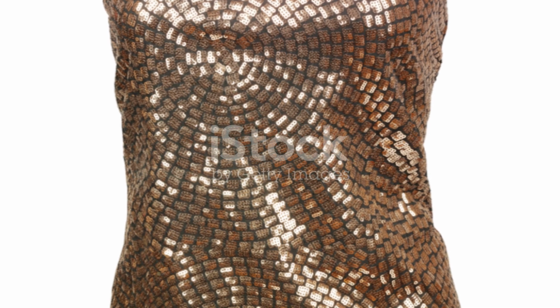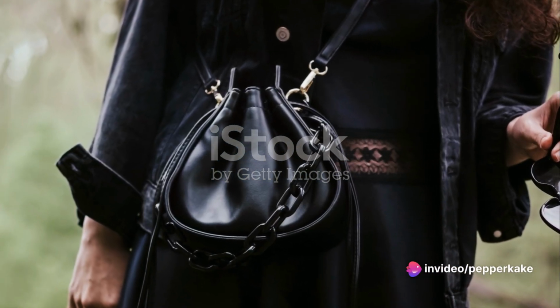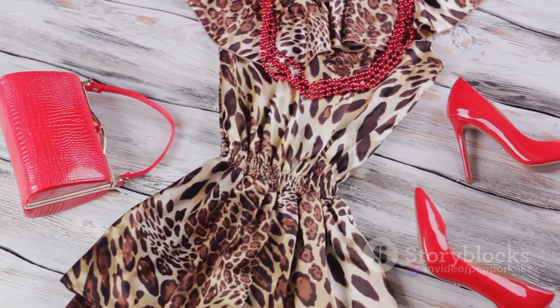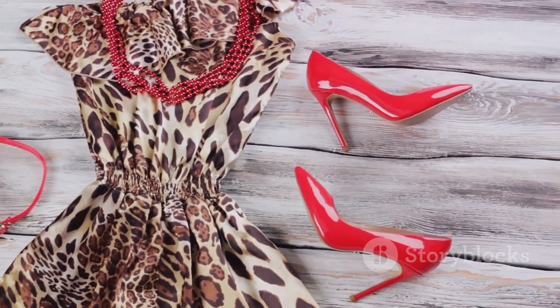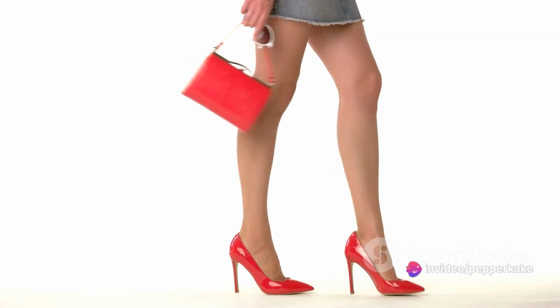Pair them with neutral accessories to let your outfit do the talking. Now let's talk accessories. This season is all about chunky boots, oversized bags, and statement jewelry. These pieces can instantly elevate any outfit, transforming your look from ordinary to extraordinary. Don't be afraid to experiment with different styles and combinations.